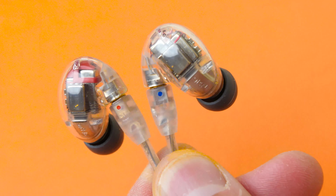And if I had to nitpick, the only negative I have is I would prefer a simple visual indicator to help differentiate the left and right earphones. There is a very large left and right printed on the earphone itself, but a simple red and blue color scheme would have made for quicker insertion. That's what she said!